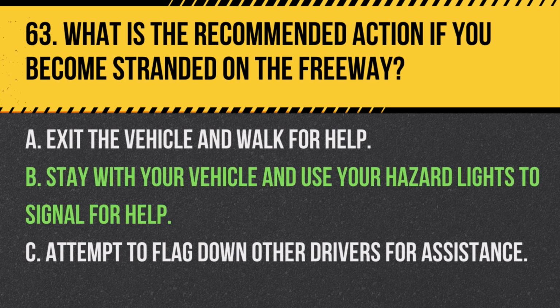Answer: B. Stay with your vehicle and use your hazard lights to signal for help. It's safer to remain with your vehicle unless it's unsafe to do so.